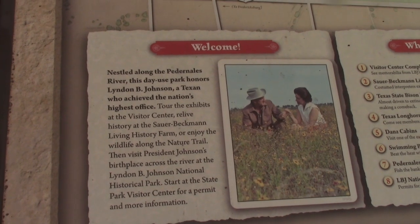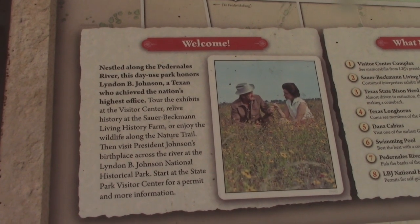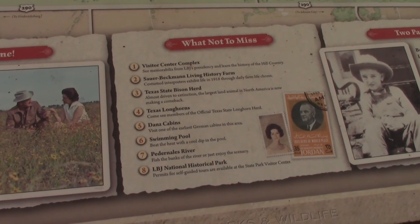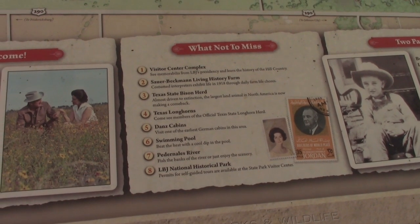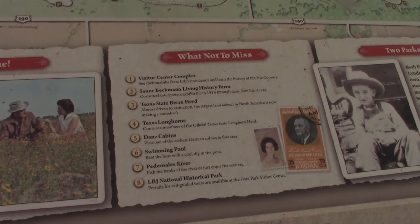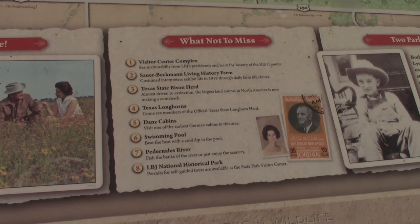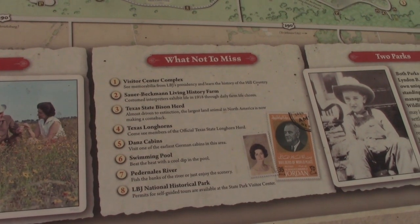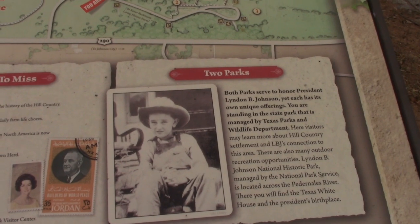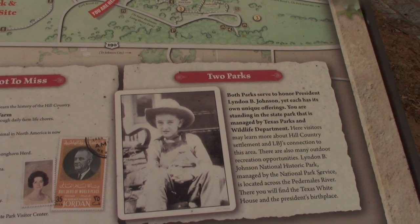It says, nestled along the Pedernales River, this day-use park honors Lyndon B. Johnson, a Texan who achieved the nation's highest office. What not to miss? The Visitor Center, the Sauer-Beckmann Living History Farm, which we'll definitely want to look at because our grandmother's maiden name was Sauer. Texas State Bison Herd, Texas Longhorns, the Dogtrot cabins, also has swimming pools, the Pedernales River, and the LBJ National Historic Park. Two parks. Both parks serve to honor President Lyndon B. Johnson, yet each has its own unique offerings.